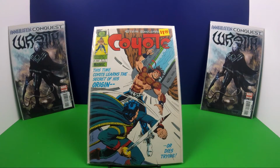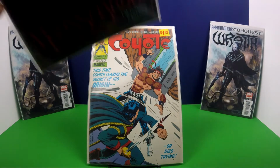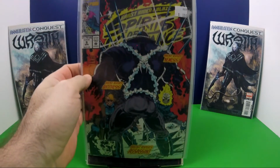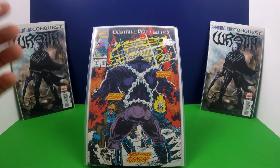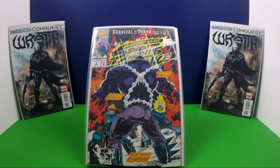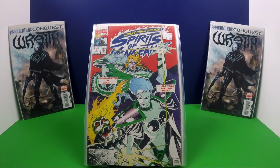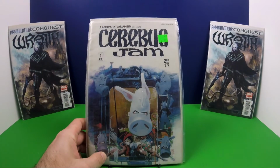Coyote #4. Moonshadow #11. This one's kind of cool. I always look at this. I'll probably read this one. Ghost Rider, Carnival of Death, Part 1 and 2. I'll have to find Part 2. But I always look at that one. Another Ghost Rider #4. I don't know. We got some goofy ones in here too. This one actually might be worth a few bucks. I don't know. It's hard for me to find.